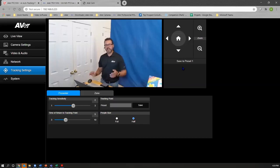automatically. That view could be the instructor's podium or the desk, whatever makes sense for that room. And then the sensitivity is either a 1, a 2, or a 3, and that's used simply to increase or decrease the sensitivity of the tracking. It's looking for that human outline. Say the lights are a little low, then maybe we need to crank this up to 3. Maybe there's something in the background, like a human anatomy class, so maybe we want to put this at 1. I'm good with the setting at 2.